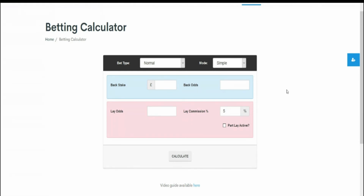So let's say I got an extra £5 free bet from Coral. I would need to change my bet type in this drop-down menu to free bet stake not returned. And I know it's £5, so I can put that in. I'm then going to go to the Coral website and see what odds I can get on a football match.